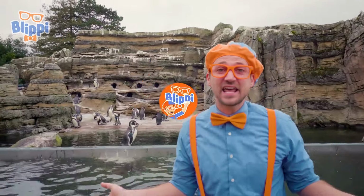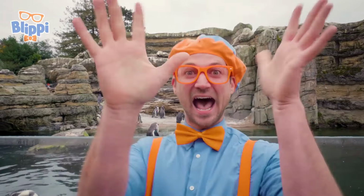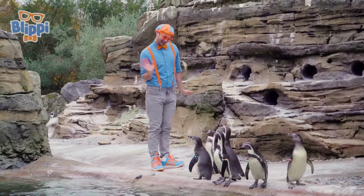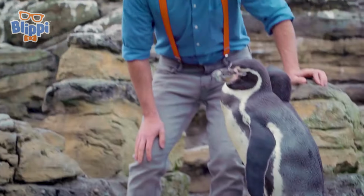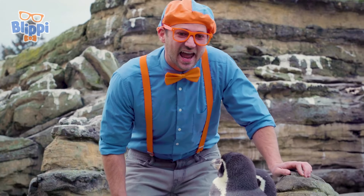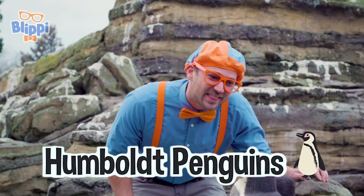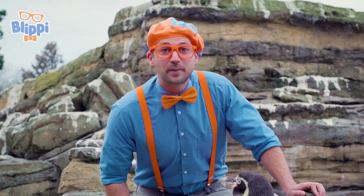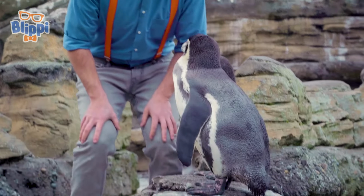Whoa. Hey, it's me, Blippi. And today, I'm at Woodland Park Zoo in Seattle, Washington. I am so excited to learn about penguins. Yeah, these are penguins, and they're actually Humboldt penguins. Oh, they are so cute. Hello. Their native land is Peru and northern Chile. That doesn't sound like a cold place. Those countries are actually really warm. So these penguins live basically in the desert.